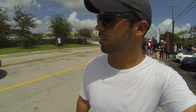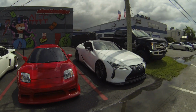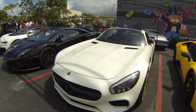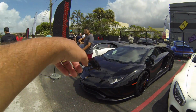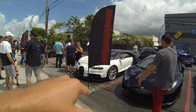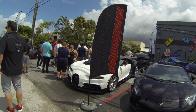Alright guys, so I was saying my other camera died, which sucks. But at least I have the GoPro, and I can show you these cars. Alright man, look at the wheels on these things. I mean, that's stock, but they had the first Chiron with aftermarket wheels. They literally got it off the truck and put wheels on it.